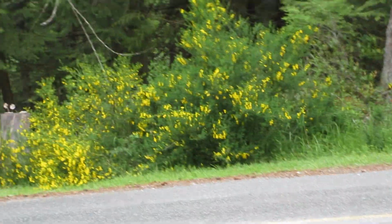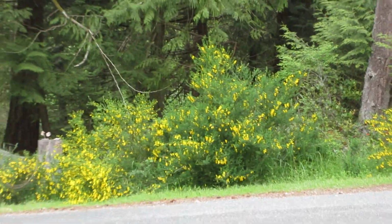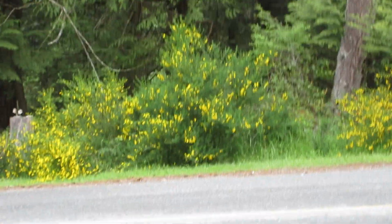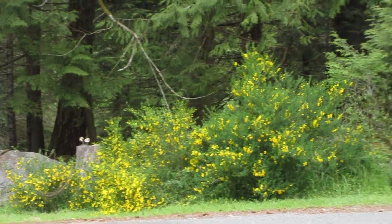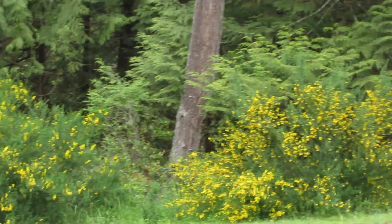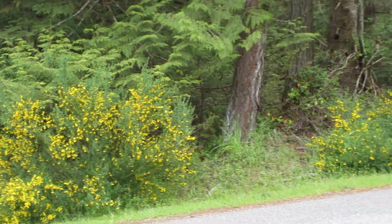It's native to Scotland. Each one of those flowers produces seed pods that look like peas, and each seed is usually viable. So one plant can produce thousands and thousands of viable seeds that stay dormant for a long time in the soil. So that's Scotch Broom, grows in poor soil, drought tolerant, full sun.